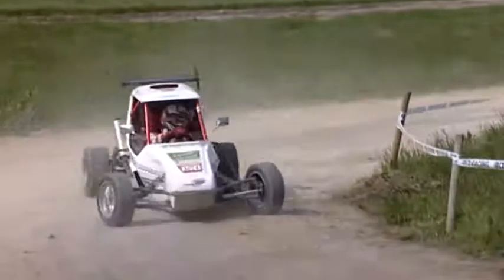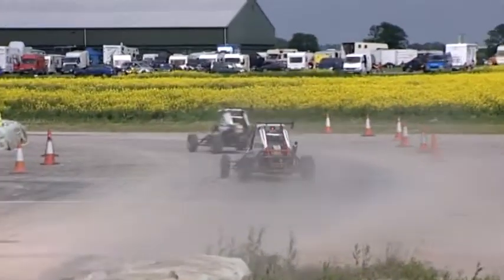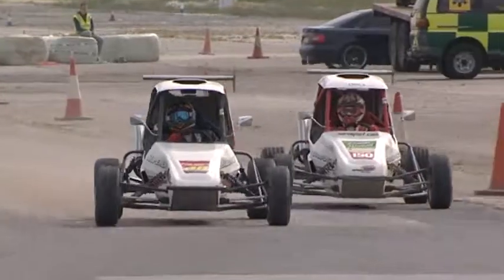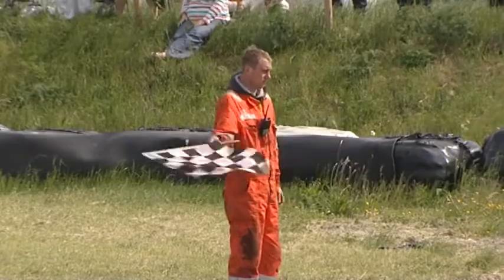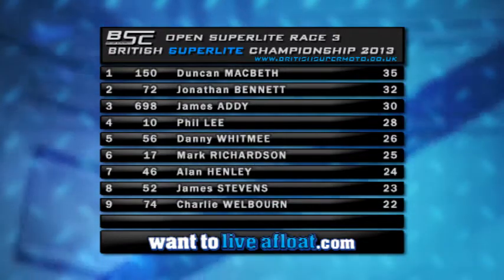And that man, Duncan Macbeth, has done some disappearing off into the distance, but now he's got the backmarker Alan Henley in the number 46 Superlight to contend with. Alan will briefly possibly see the checkered flag and think that his life's changed, but not yet. Yeah, well, a great victory then for Duncan Macbeth, a well-earned victory and a great pass too. And Jonathan Bennett's probably going to be pretty annoyed with himself for allowing that. I think the phrase I said earlier in the race was control, and he just went a little bit hot and a bit deep, and that cost him.